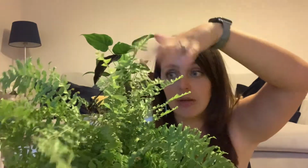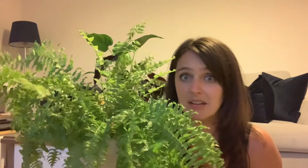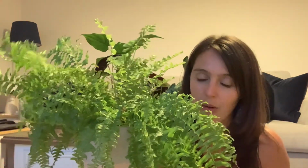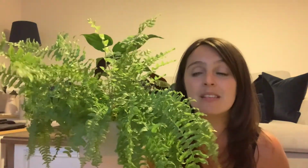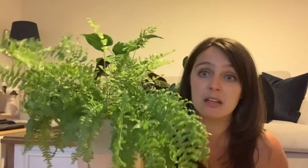It has literally got, this is all new growth just coming out the middle. And I think this summer it has maybe trebled in size. So we obviously understand each other now. And that is why I had to include it in my top 10 favorite houseplants at the moment, because I feel like now we are best mates. We get each other. I love it. It loves me back.